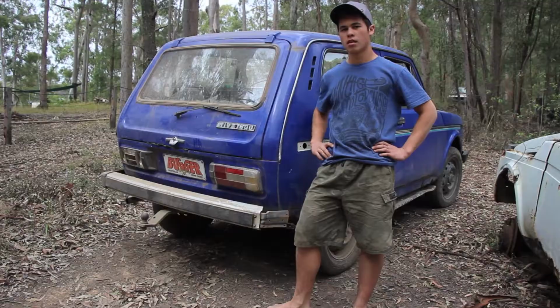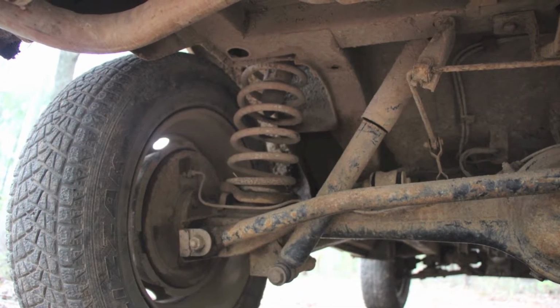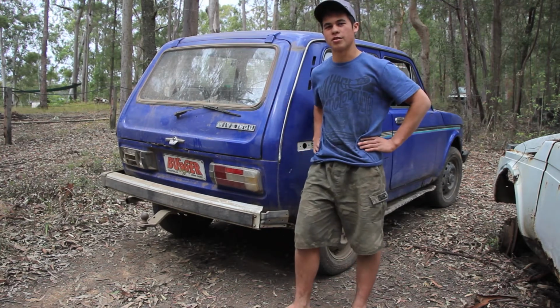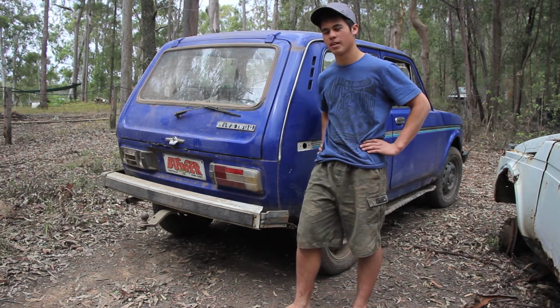Suspension wise, I haven't added anything. I found that the car is sufficient enough to keep up with all those dirty old Land Cruisers and Patrols.